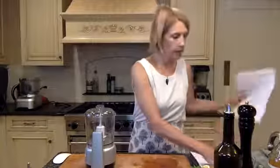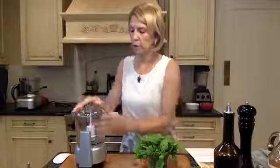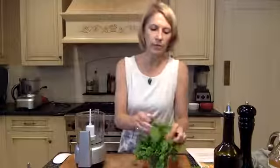So the traditional pesto basically is basil, garlic, as I mentioned, usually pine nuts, and Parmesan cheese, and lots of olive oil. So what I'm going to do today is I'm going to use that basil, and as I'm talking to you, I'm going to strip the leaves from the stem.